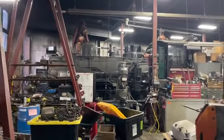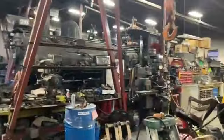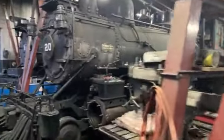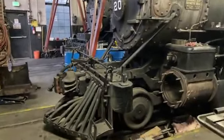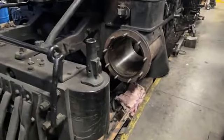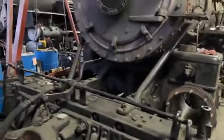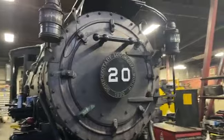We'll look across the engine house there. There you'll see the RGS 20, Rio Grande Southern 20. And then the 491 on the other side over there, which is gonna run today. So they've got the cylinders put out on the 20. I didn't realize that. They're doing work on the 20 as well.